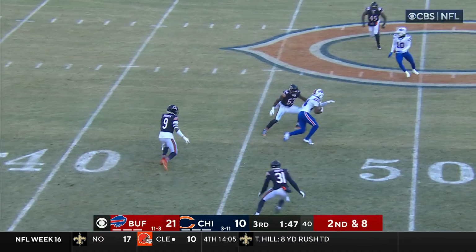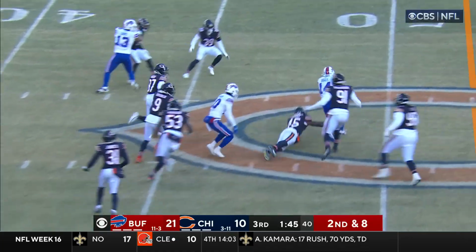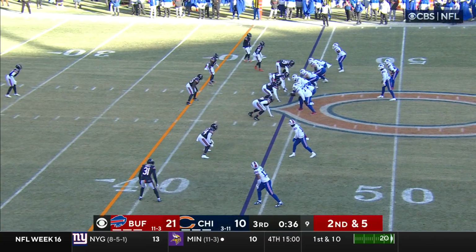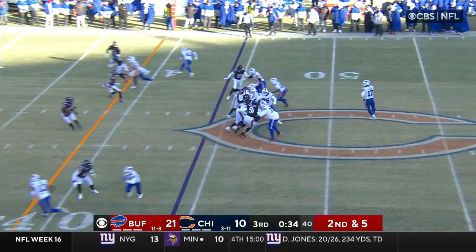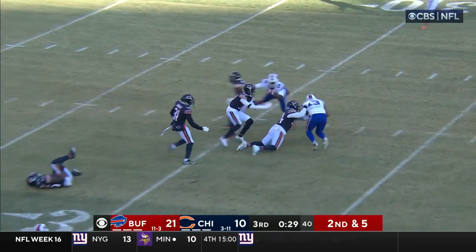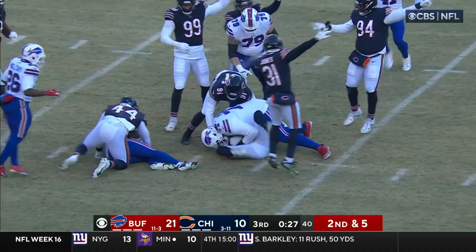Allen with time. And that's complete to Stefon Diggs. And Diggs going across field. Clock run down, and just make sure that you can keep your drive alive and going down the field. Goes to the air again, and that's a bullet complete to Gabe Davis. Oh. And Davis, ball is out.